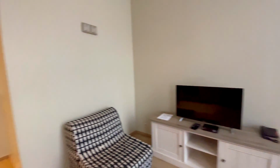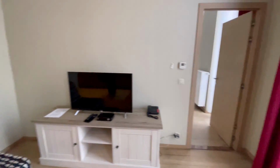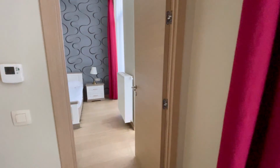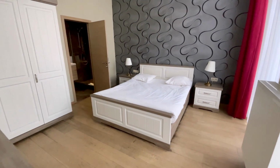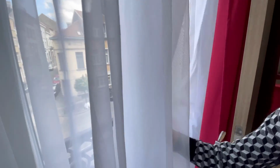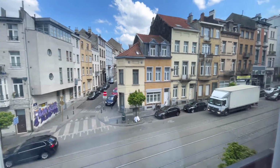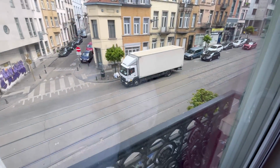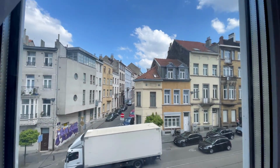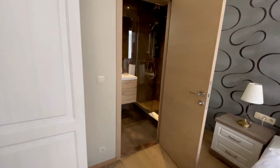So this is our house, actually, our apartment for 3 days. Is that a view? No, the street view. The street. And the tram. Nice. The bathroom.